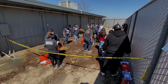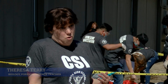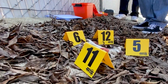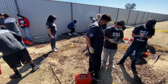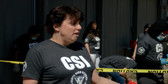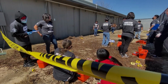Analyzing what evidence they found at what body and put the puzzle pieces together. They'll get information from the coroner, whatever the coroner found, and they'll just piece it all together and come up with the right suspect. In the past, students have used their investigative skills and tools to solve the crime. Ms. Terry says this project not only provides students with real life experience, but they walk away with confidence. They love it. They enjoy it, especially the labs, but when they get to do real time lab, they love it.